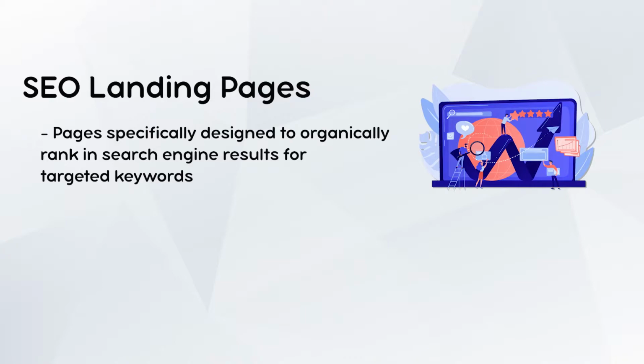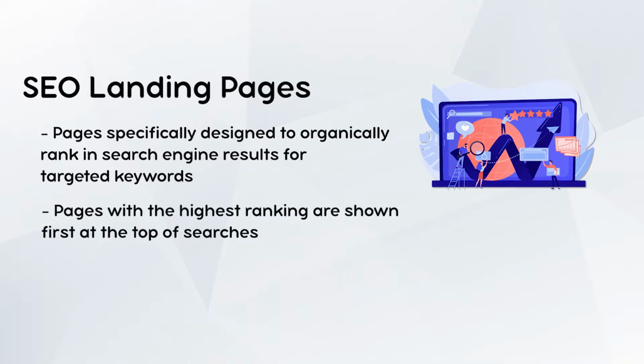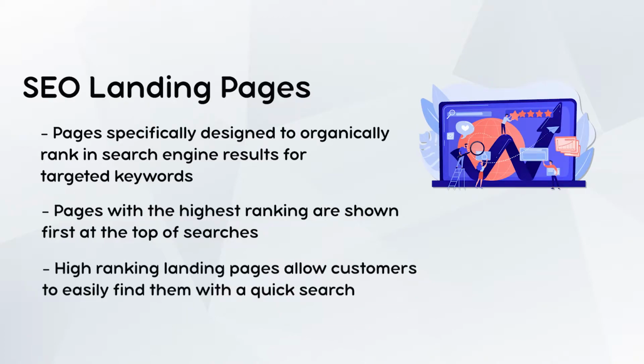targeted keywords relevant to your business. The pages with the highest ranking are shown first at the top of searches, meaning when a customer searches for the relevant keywords to your business, they'll be able to find your pages easily, read about the services you offer, and then hopefully choose to do business with you.